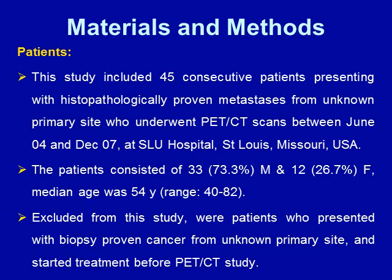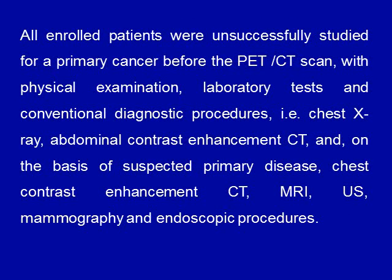Excluded from this study were patients who presented with biopsy-proven cancer from an unknown primary site and started treatment before the PET-CT study. All cases were unsuccessfully studied for a primary cancer before the PET-CT scan with physical exam, lab tests, and conventional diagnostic procedures.